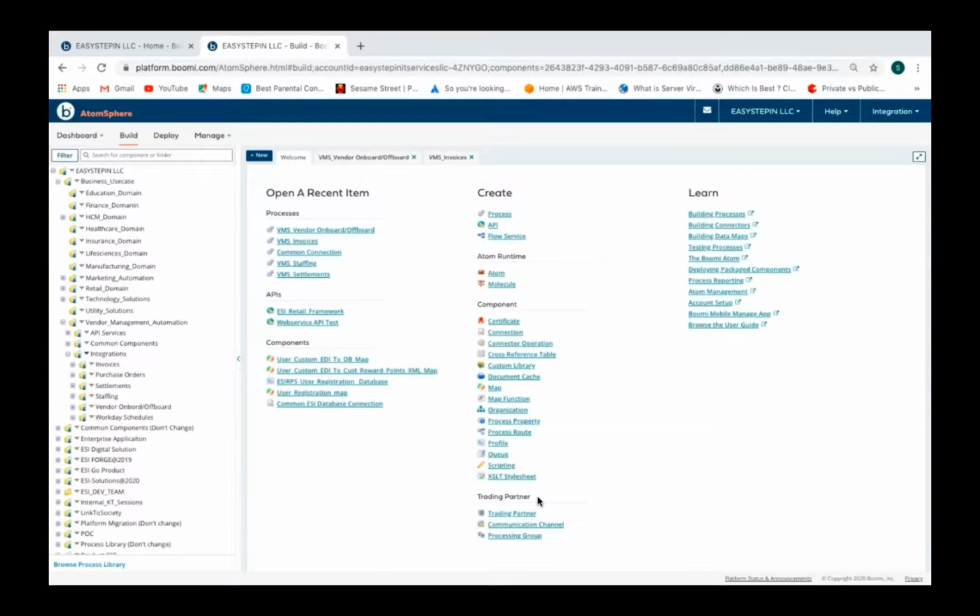And under integrations, as said, the business use case has different functionalities like vendor onboarding, invoices, purchase orders, etc. Right? So we have a folder for each functionality. So let me open the vendor onboard offboard process.